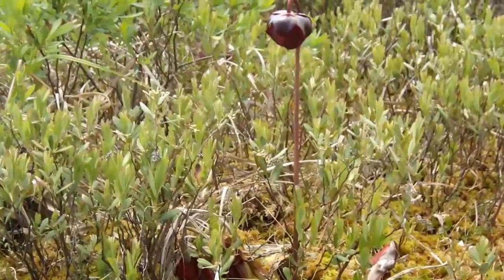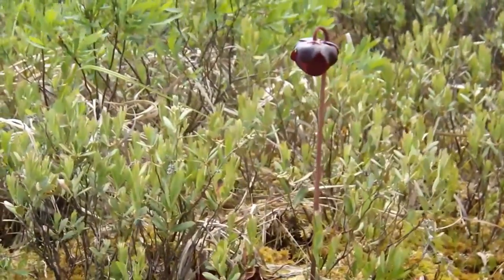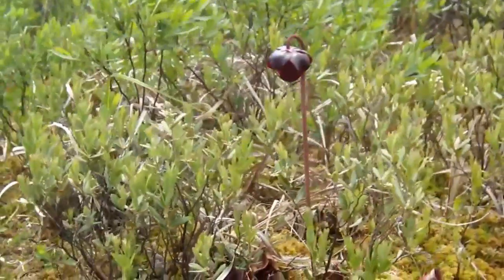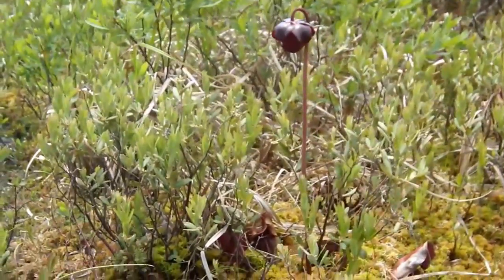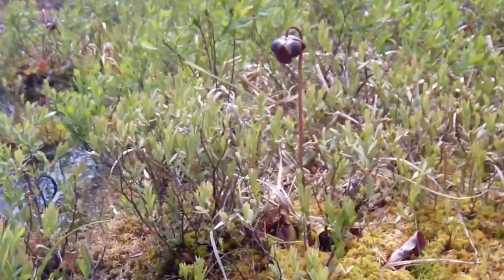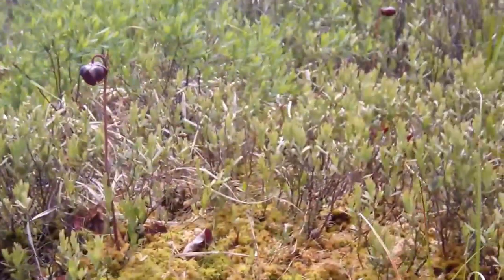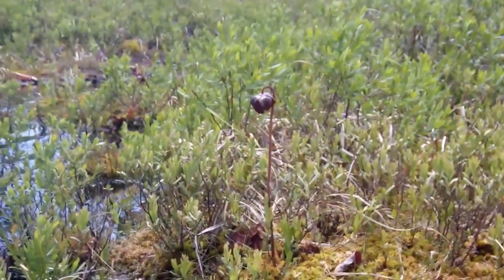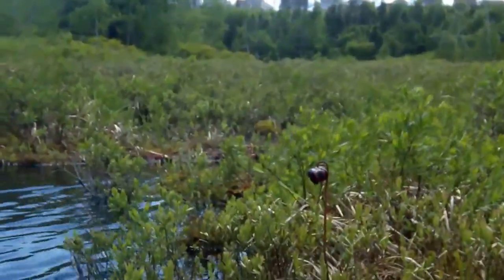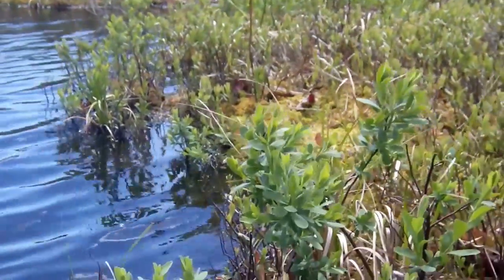So there's the pitcher plant flower, and the pitcher plant of course is another insect eating plant. So we have the sundews and the pitcher plants here. We have 3 species, I believe, of sundews in Nova Scotia. Most of these are probably the round-leafed sundew. That's the flower of the pitcher plant. And they're rare in lots of places down the eastern seaboard, so we need to really value these areas.